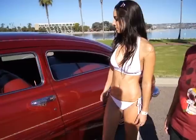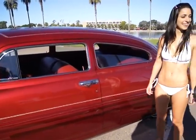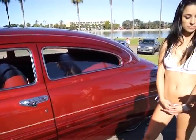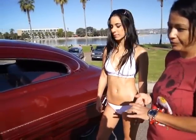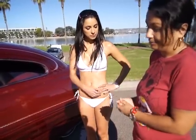I named her Christine because the last three owners that have had her have all met early demises. One of them passed away of diabetes, the other one passed away of pancreatitis, and the original owner passed away of old age. So then I picked her up, and I've been working hard at her.